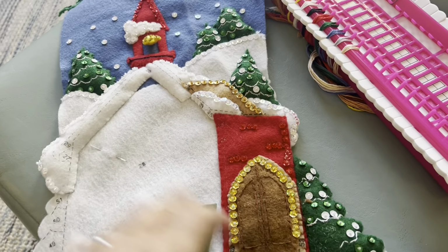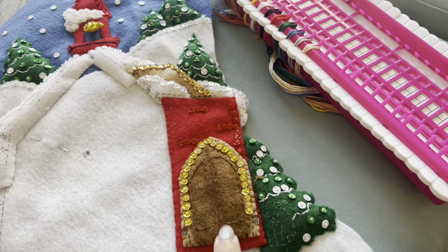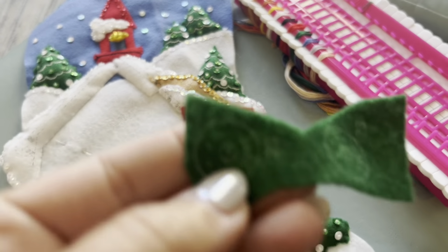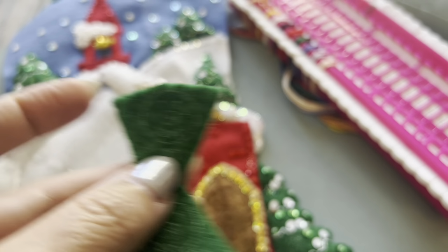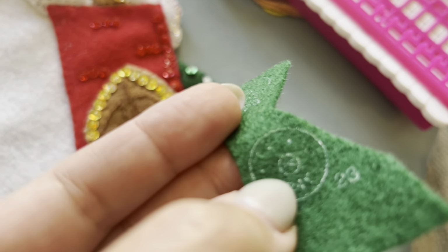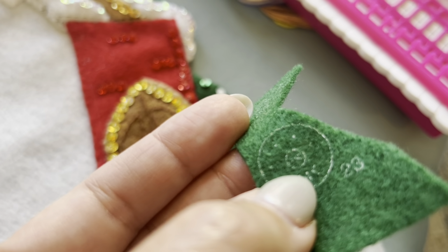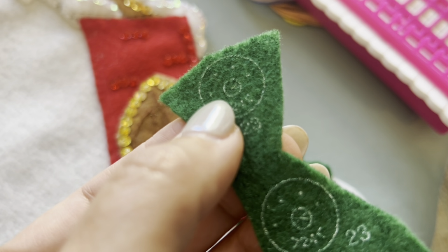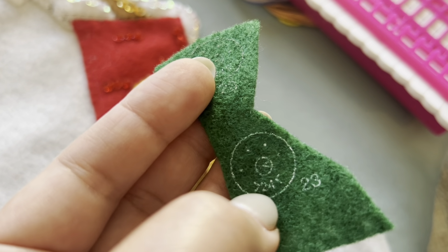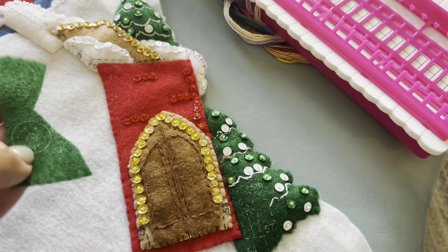All right, I'm going to work again on the stocking. I finished appliquing this door on, and then these are the wreaths that go on the door. I have to cut them out and then cut this little hole out in the middle, which I don't know how I'm going to do, but it says that's what I need to do. And then I need to bead them. I think those little four holes are for red beads, like berries. So that's what I'm going to do next.